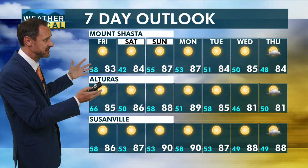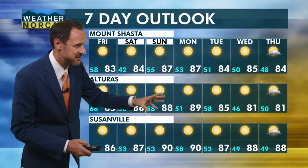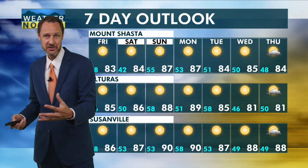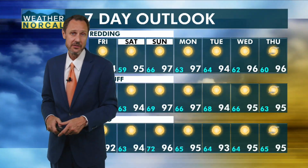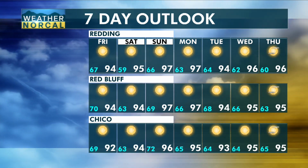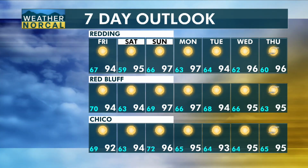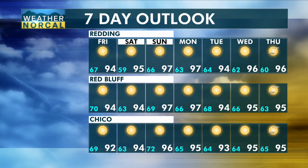So we look at your 7-day outlook. We're going to take a look at Mount Shasta City, and there you can see temperatures mid to upper 80s. For El Turris, mid to upper 80s. For Susanville, you get the idea here. We're really not seeing much change for the mountains. Temperatures generally between 85 and 90 degrees. Looking at your 7-day outlook for Redding, Red Bluff, and Chico, looks like the mid to upper 90s for those daytime highs. No rain, no thunderstorms in the forecast, no major heat waves either. So it looks like about 97 on Monday for both Redding and Red Bluff, Chico about 95, and again, hovering somewhere in the mid 90s, give or take.